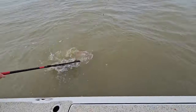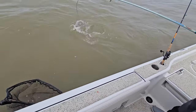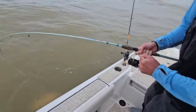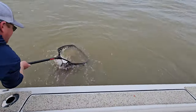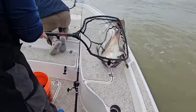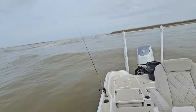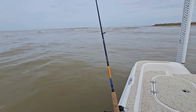Look at him go. Get on in here, buddy. Come get in the boat. Lift up. Just lift up. What a tub. Two tubs up front. One. And a two. And a three. Oh, we put it. All right, put it down. Dang it.